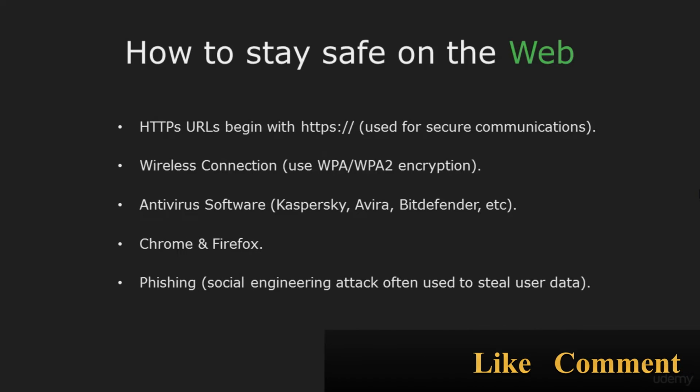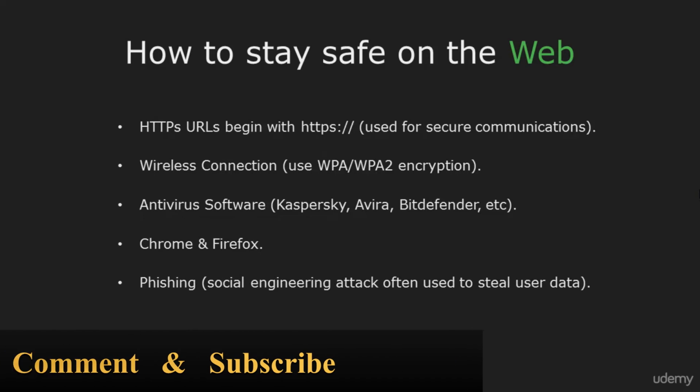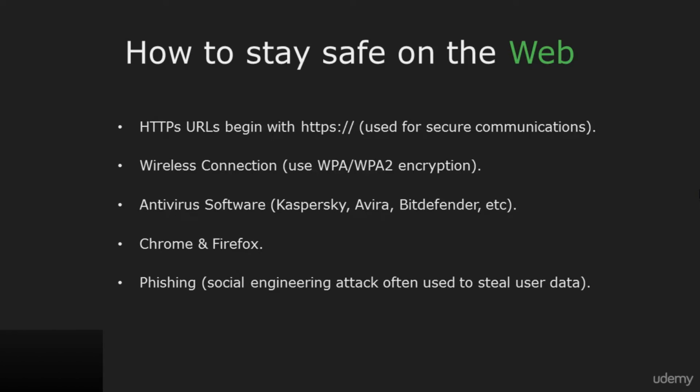Okay, so now let's see how you can protect yourself online. First thing, when you are browsing the internet and use sensitive information such as usernames, passwords, or credit card numbers, make sure the URL begins with HTTPS, which is a protocol used for secure communications.